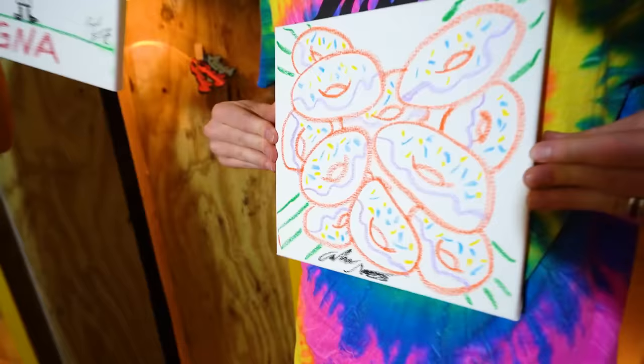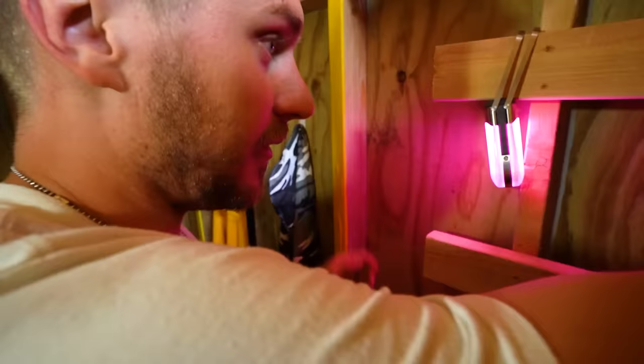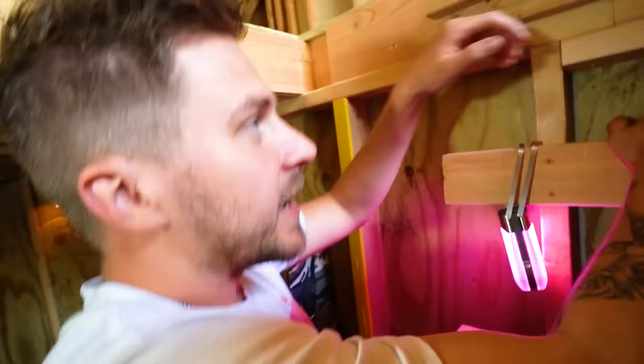Wow. It is time for the full tour of the hidden underground bunker. We're starting right off here at the ladder to get in. Check this out. First things first, shut the hatch. Oh, I gotta shut the door, guys. We can't have any villains coming in.